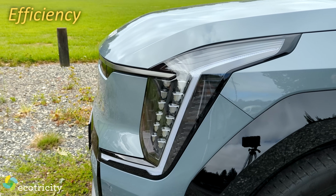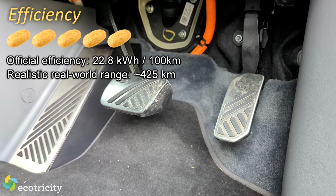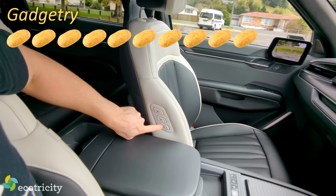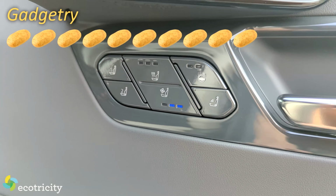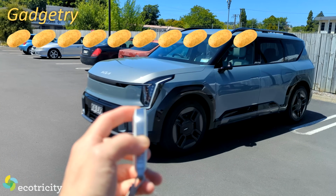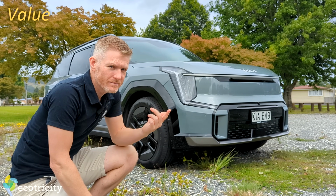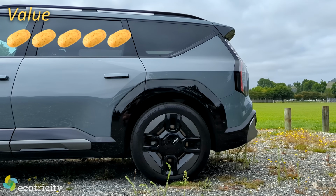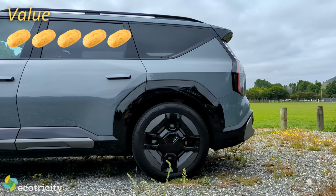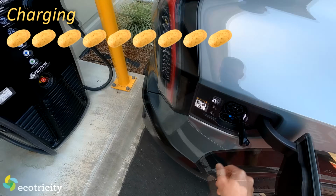Efficiency's next, and I'm giving it 5 out of 10. For its size, it's brilliant, but for an EV, it's pretty thirsty. What about gadgetry? Well, 10 out of 10. There's not much more you could fit in it. It's got everything the average driver needs except the kitchen sink, and knowing Kia, I wouldn't put it past them to put one in there. But what about value, you ask? Well, it's a fairly expensive vehicle, but not that much more expensive than other 7-seater EVs on the market, so 5 spuds there.